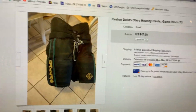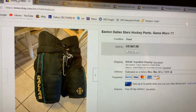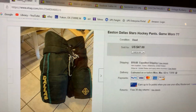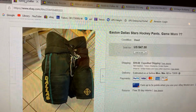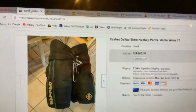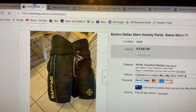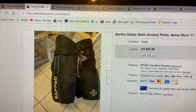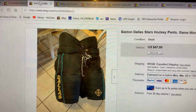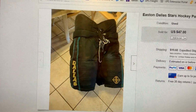This item I found, I've been selling a lot of hockey stuff lately. Of course, it's that time of year. I've sold a couple of jerseys. I sold a Dallas Stars jacket you saw in a video a day or two ago. And now these hockey pants. And it was from an estate sale here where I live last summer. And he had a lot of hockey cards and clothing and jerseys, and a few were game-worn jerseys. And I'm assuming these were game-worn pants. I'm not totally sure, but they're Easton. They are Dallas Stars, and they do have the CHL on them.